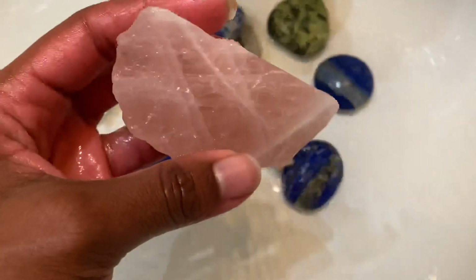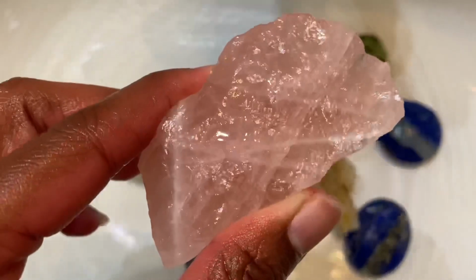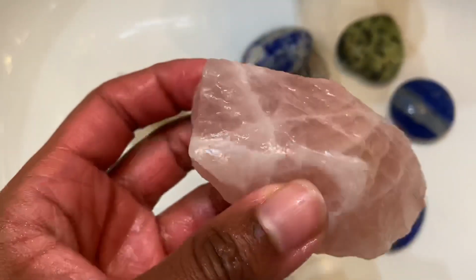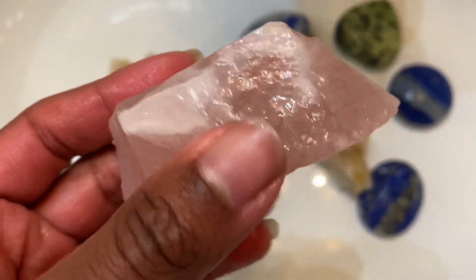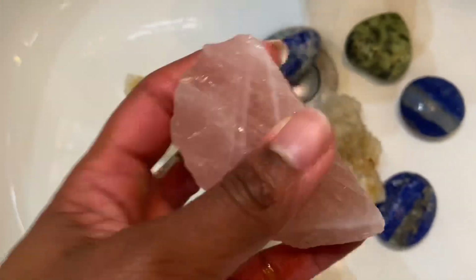So this is my rose quartz. This is my raw rose quartz. I think this is probably like the 3rd raw rose quartz that I own that's actually this big, or of this size, I want to say, of this type of size. But yeah, so I'm really, really happy with this purchase here. Cannot wait to just sit with it for a little while. I'll definitely be carrying this with me on my day-to-day, so that's going to be super fun. Definitely excited for that. Place that there.